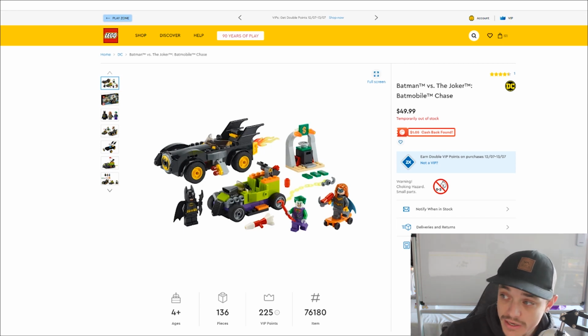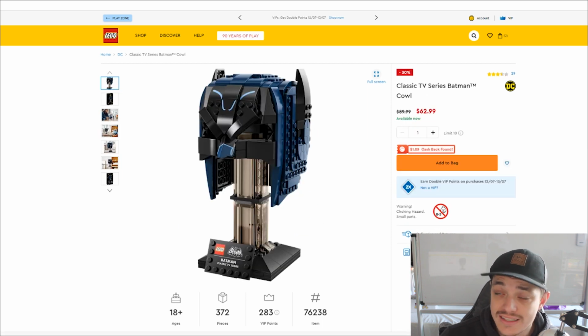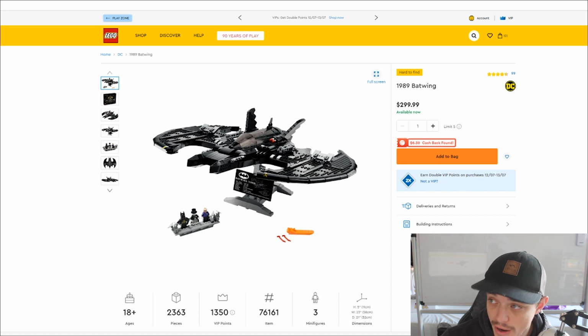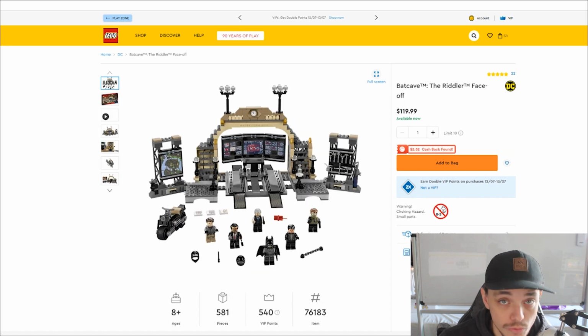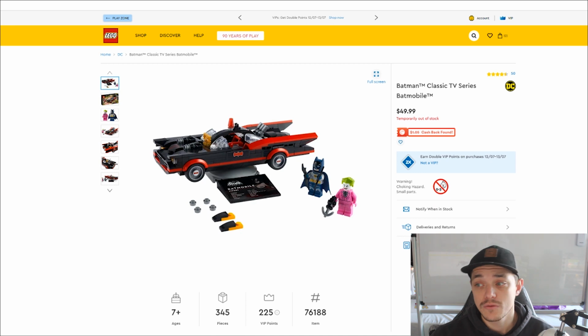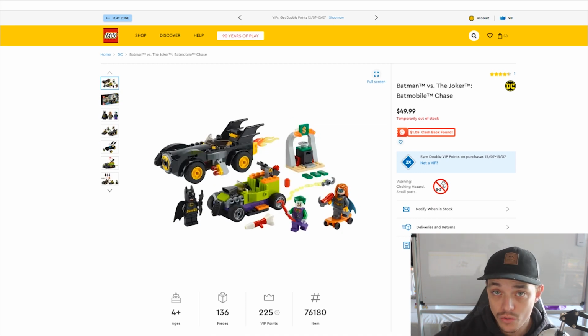and they are this one here, the Batman vs the Joker Batmobile Chase, the classic TV series Cowl, the LEGO Batman Tumbler Scarecrow Showdown, the 1989 Batwing, the Batman Cowl, the Batcave, the Riddler face-off, and the classic TV series Batmobile. Now those are the ones that will be retiring, and I'm just going to go over them individually, giving my overall investment thoughts on these sets and whether I will be investing in them or not.